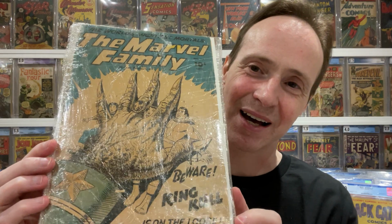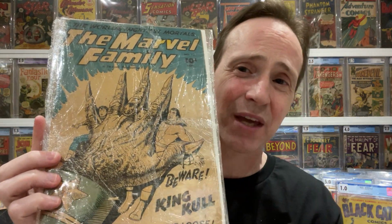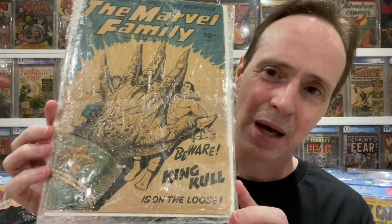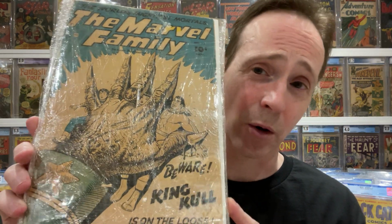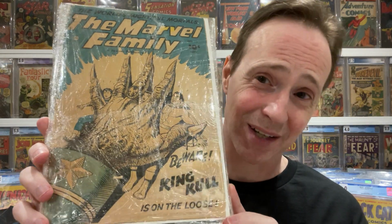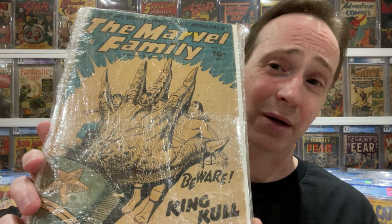But this is Marvel Family number 77. It's just a really, like, it's faded. I know that it's faded. It's not a great one. But this one is a really pricey book normally. Even in low grade, it is an expensive book. I got a great deal on it because it is faded. But it definitely is one I really wanted.